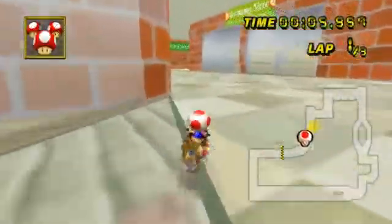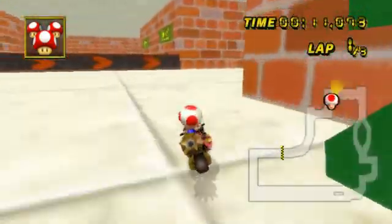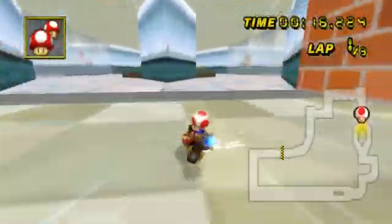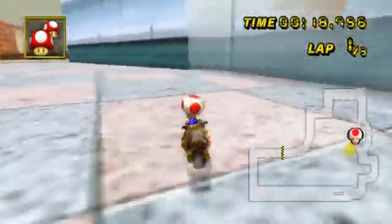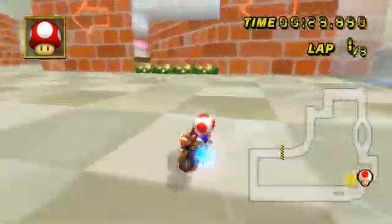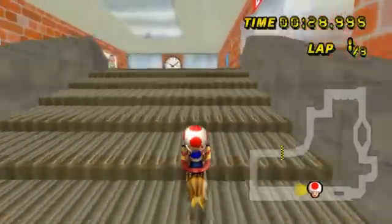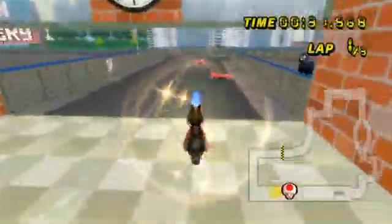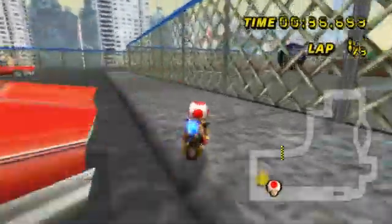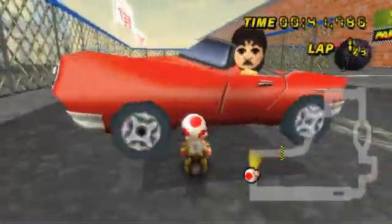It has the best visuals, in my opinion, although We Shop Raceway's aren't too far behind, but this one does have pretty good visuals. The theming, obviously it is just a mall, but it's an interesting mall. Like, it feels like a mall. Yeah, it has the most interesting layout, in my opinion, out of all of these tracks. Yeah, I mean, what else is there to say? It has interesting shortcuts. It always keeps it exciting.